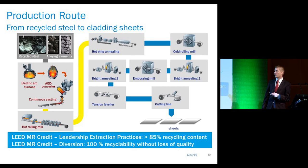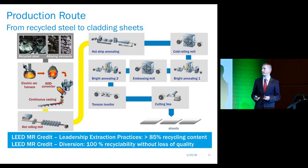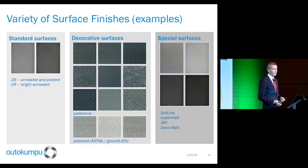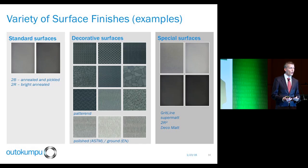And let me mention here, because we have that more than 85% recycling content, you will receive LEED credits in the category Leadership Extraction Practices if you use stainless steel. And due to the fact that we have a 100% recyclability without loss of quality, you will receive LEED credits for the material in the category Diversion.